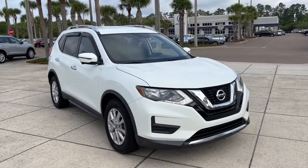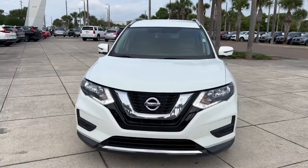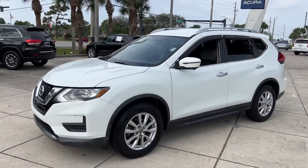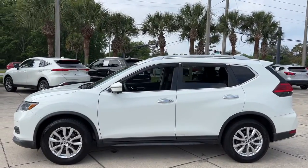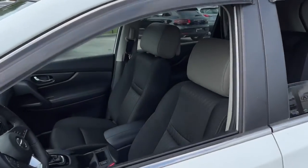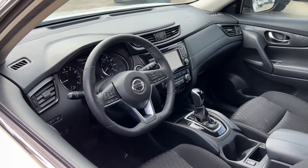Take a moment to check out the 2017 Nissan Rogue. With less than 80,000 miles on the odometer, this vehicle provides excellent value. Style, security, and efficiency blend beautifully in this Nissan Rogue, the handsome, family-friendly compact SUV that offers standard driver assist safety features and a smooth, responsive ride.